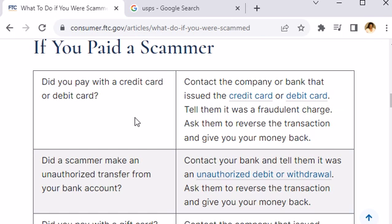A lot of them will ask you to fill out the dispute form or the fraudulent form. You may have to file a police report. And yeah, debit, you really don't want that on there. See here, they make an unauthorized transfer from your bank account. That's part of the reason why you don't want them to have your debit information. So when you're buying online, whether you're sure of the vendor or not, it's just easier to use a credit card.